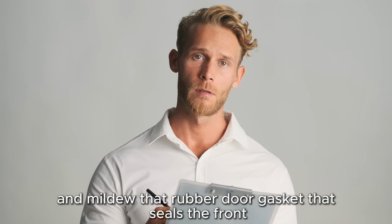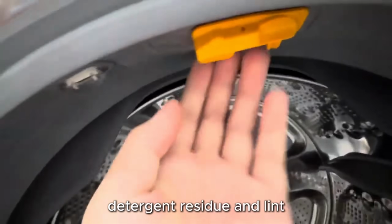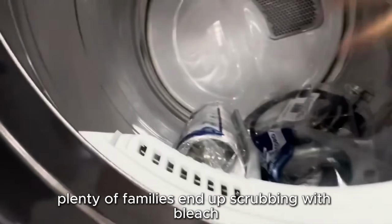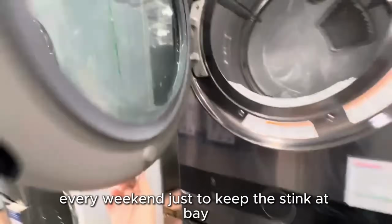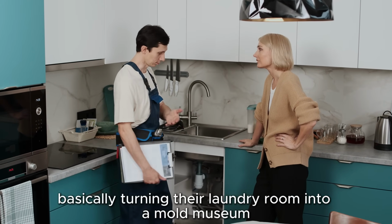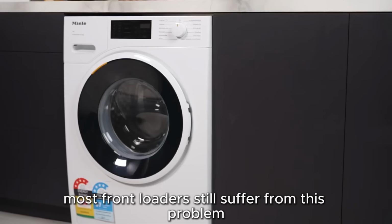That rubber door gasket that seals the front, it also seals in moisture, detergent residue, and lint. After a few months, you're opening your washer to the smell of a swamp. Plenty of families end up scrubbing with bleach every weekend just to keep the stink at bay. Some people even leave the door open 24/7, basically turning their laundry room into a mold museum. And while some brands have made improvements, most front loaders still suffer from this problem.